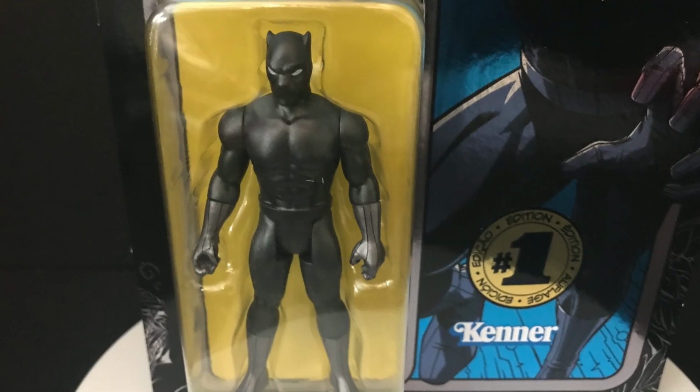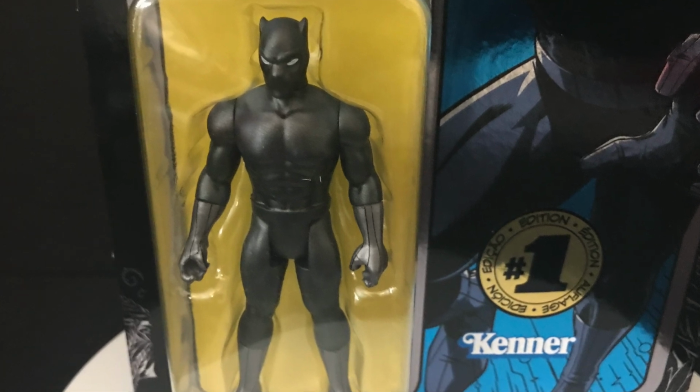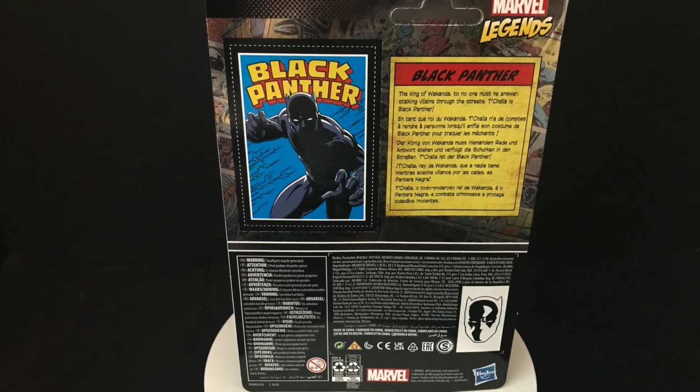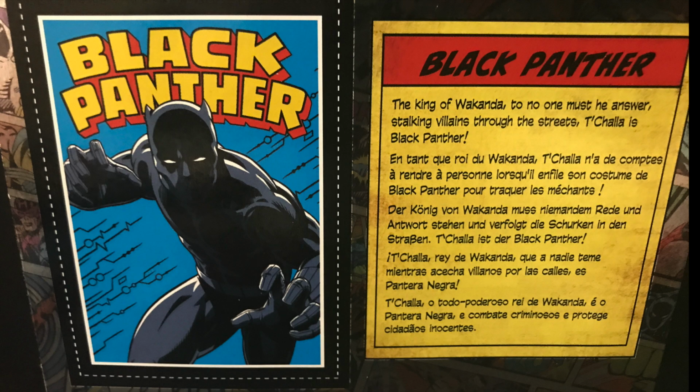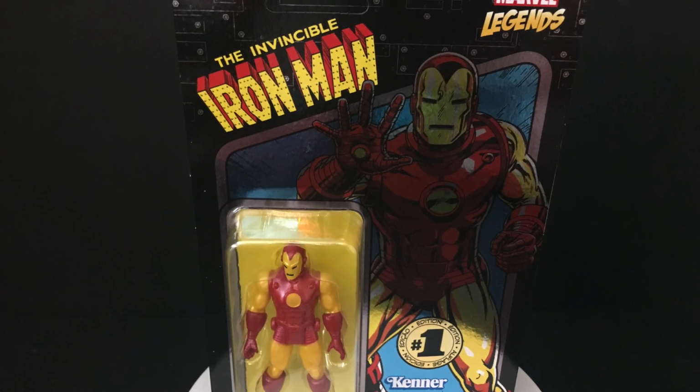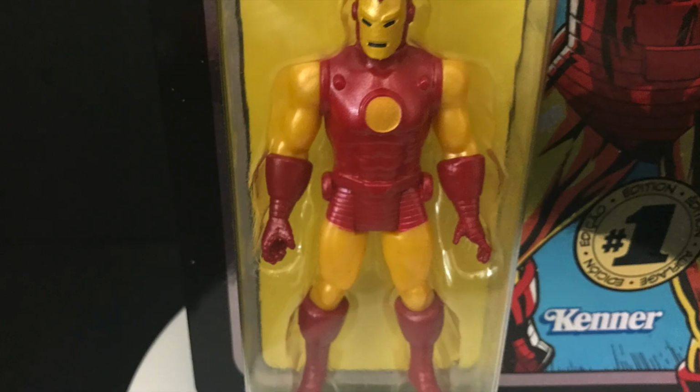You'll notice that Black Panther now has gray boots and gloves as opposed to the blue. Exact bio, same exact everything packaging-wise. It's just a different style of the artwork and a different variant of the figure. Same thing with Iron Man as well. He does look good. A little bit more metallicized.